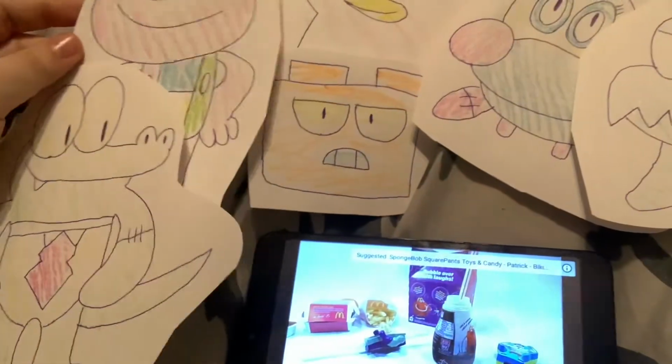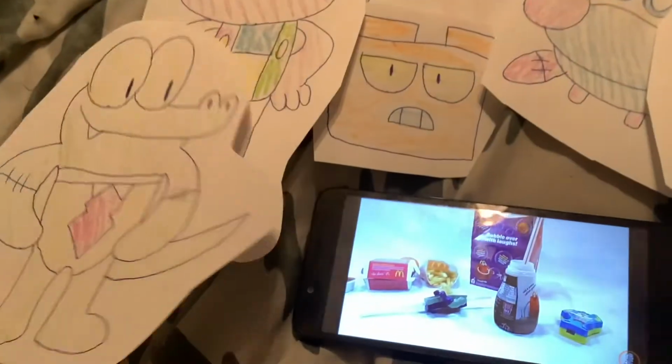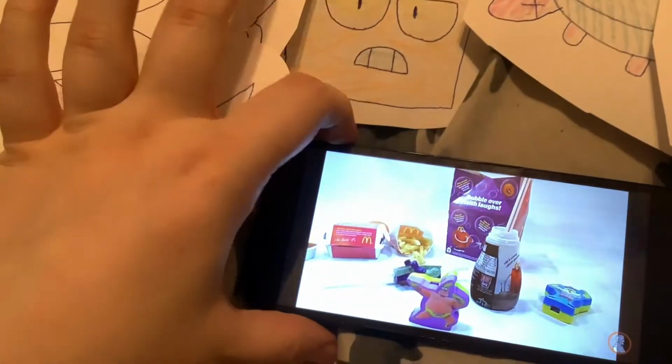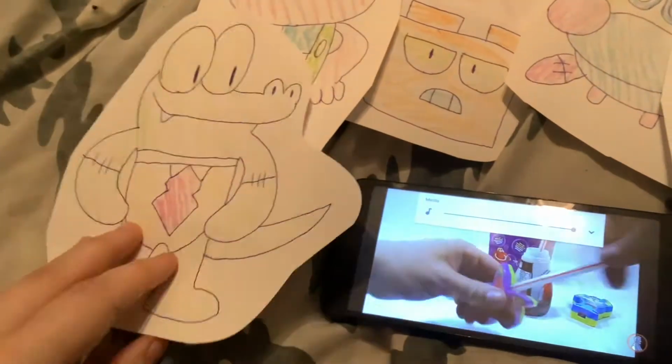Well, it's a part of the bikini bottom, don't you? I think this is awesome. Now let's do this, huh?